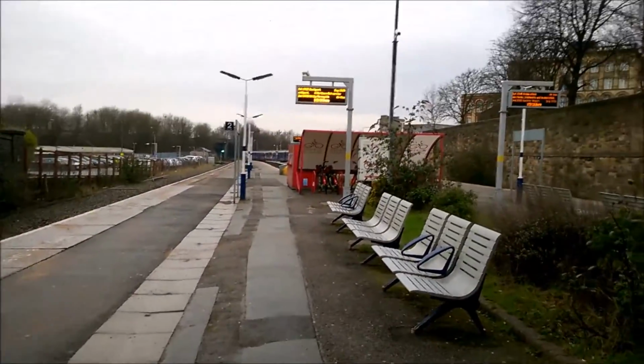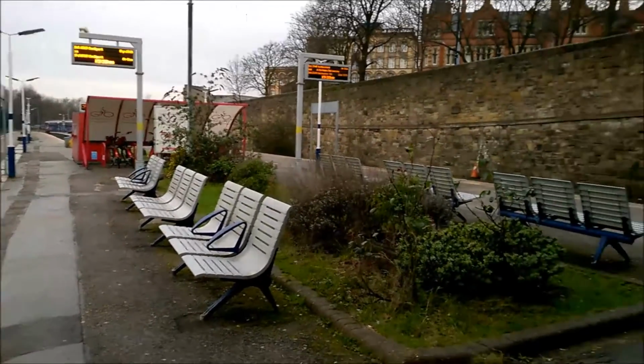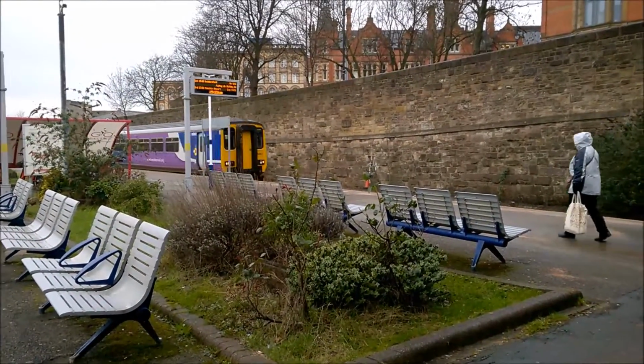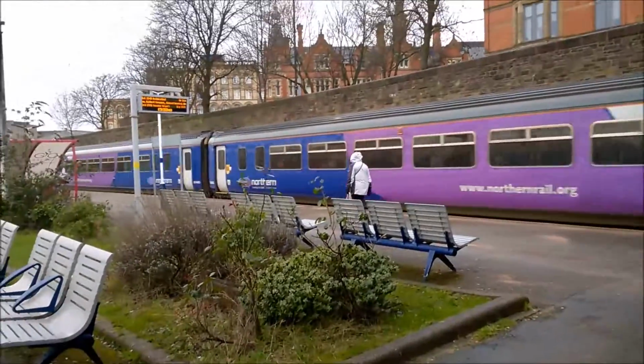Hello and welcome back. We are back at Wigan Wallgate. Our train will be leaving in about 20 minutes. So the two 156s seem to be passing. Either they're waiting here for a while or they're not stopping. 156483 at the front. I think they're going to stop here and wait for like 10 minutes.